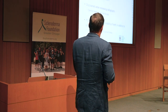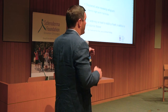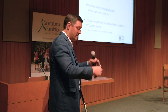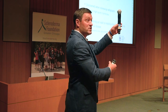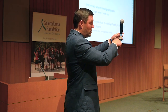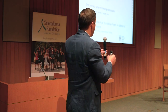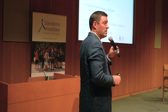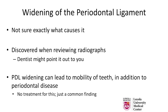Okay. To move along here, widening of the periodontal ligament. So the periodontal ligament is almost like if you think of a sock that fits over your leg. It surrounds the root of the tooth. If this is a tooth, you have this periodontal ligament, like a sleeve over top of the tooth. It helps connect the root of the tooth to the surrounding bone, and it also acts as a shock absorber for your teeth.